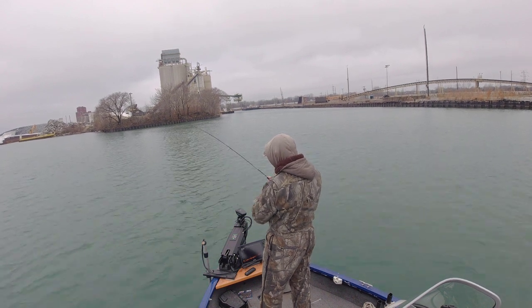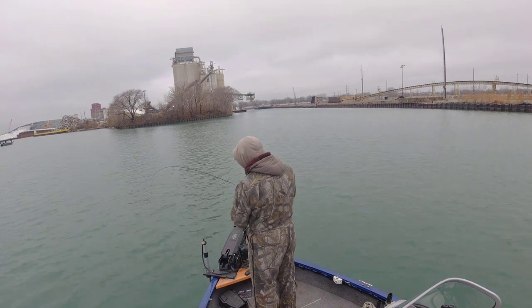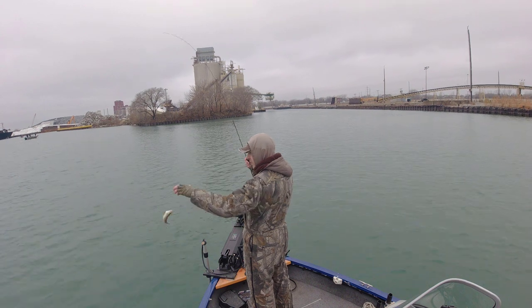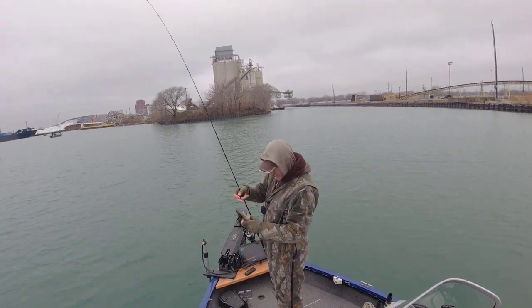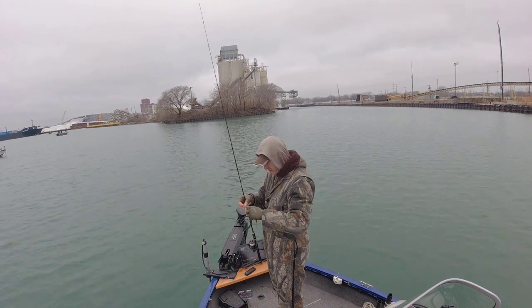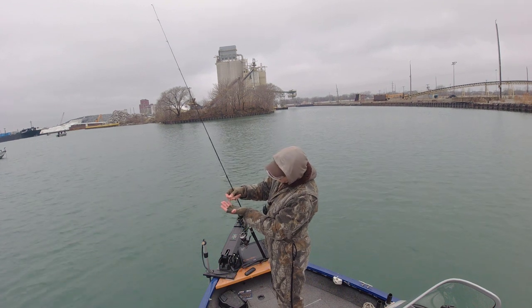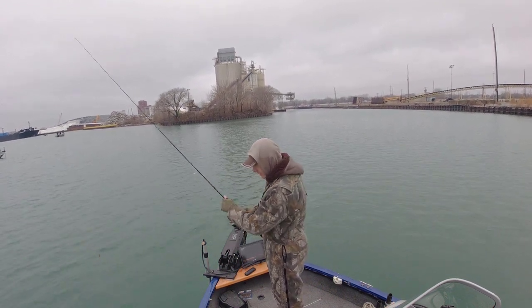Is this a... Yeah, he was caught. I don't know why I didn't really get a good bite, but there's another goby fish. Oh, wow, he ate it. I mean, he ate it all the way, folks. Okay, it's a 2-inch bait. I don't know, they eat it pretty good.